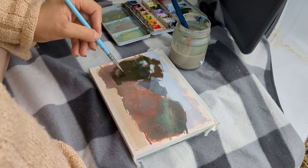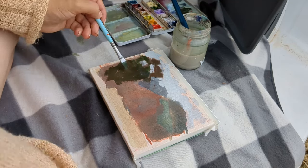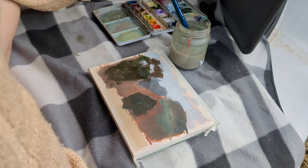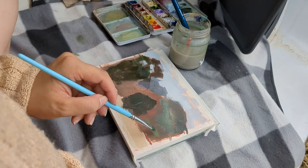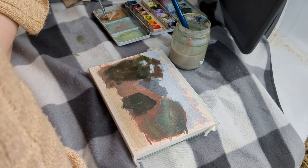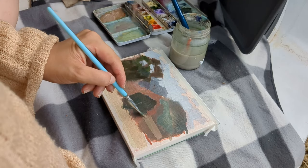This painting here was my second plein air painting of the trip. I had started another one the night before when we arrived, which I finished later on, and you'll see a little bit of that in this video. But I felt like I started to really distill and figure out my technique and my colors in this particular painting. I was really happy with how the distance and the atmospheric perspective came out.